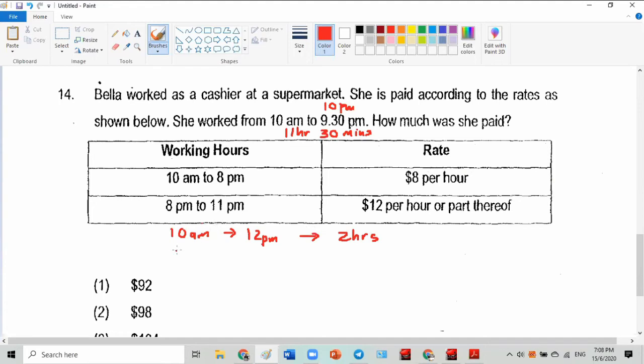So now 12 p.m. to 8 p.m. Alejandro can see, how many hours now? 8 hours. Yeah, thank you very much. They're very obvious, right? That means you work 10 hours, right? Here is 10 to 8. So there's 10 hours here.